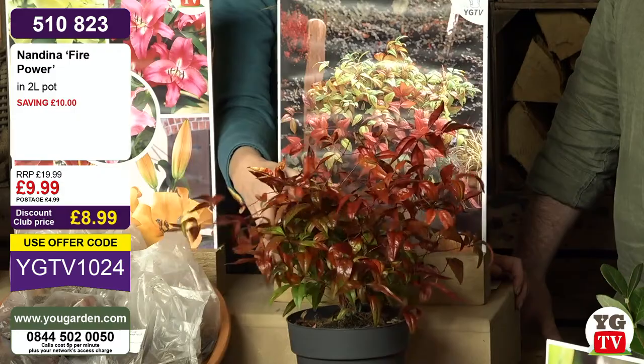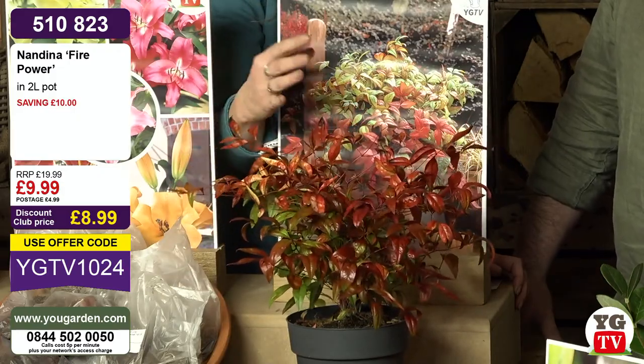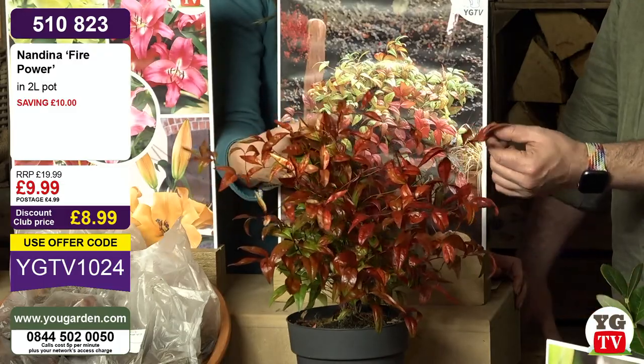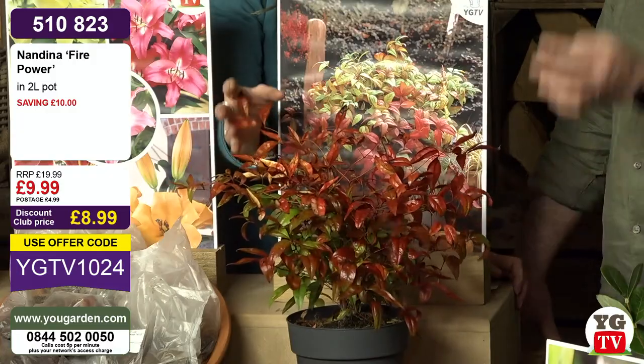It only reaches about maximum two feet height and spread here. So I've got mine in a pot, and I think it's beautiful growing in a pot. Is it one of those that's going to go absolutely berserk if we put it in the ground? No. Okay. No, it will always stay nice and compact.